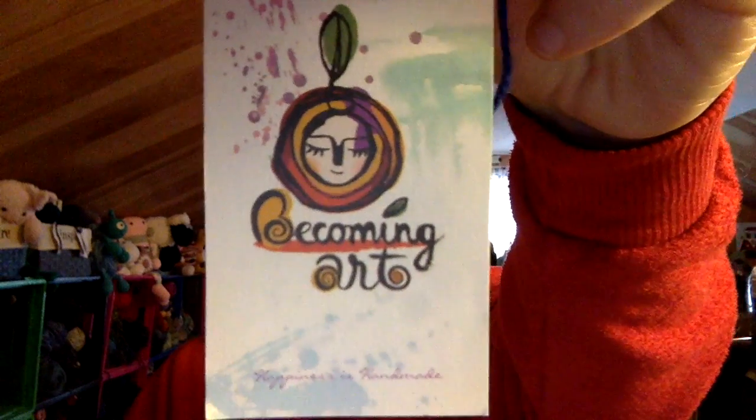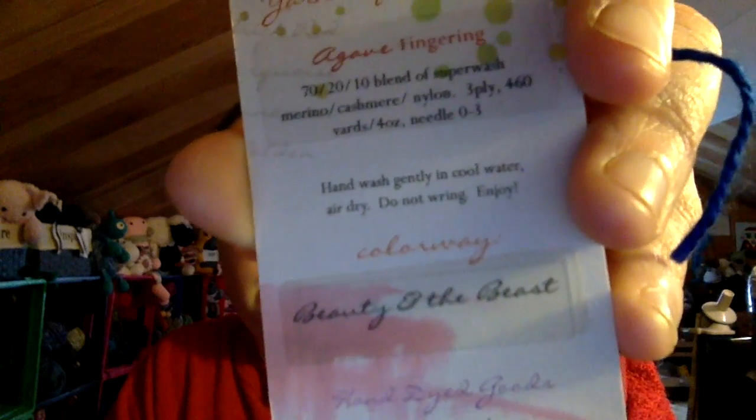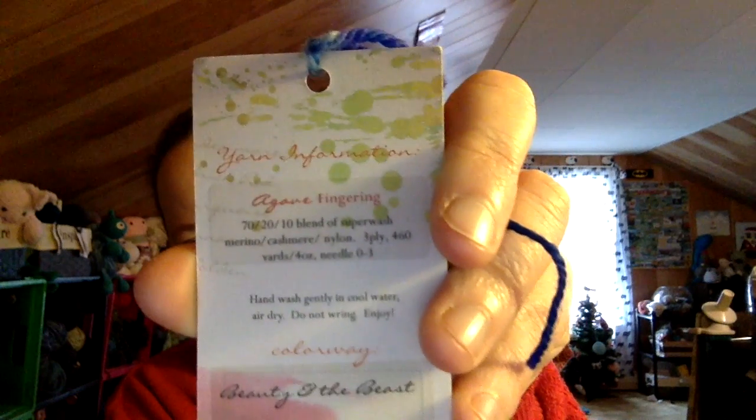And I am knitting, this is my most treasured yarn. I got this several years ago. It's from Becoming Art. I purchased one of their kits because it was Beauty and the Beast, and I know you guys know I love Batman, but the thing I love more than Batman is Beauty and the Beast. I can recite it in English and Spanish, every line, and I can't wait for the new one to come out, so I decided to use my Beauty and the Beast colorway. And this is a really luxurious yarn, if my yarn arm will stop shaking, because it's got merino, cashmere, and nylon in it.